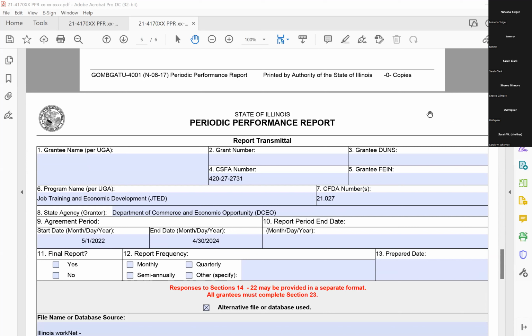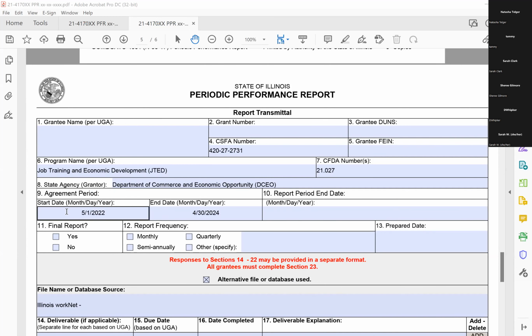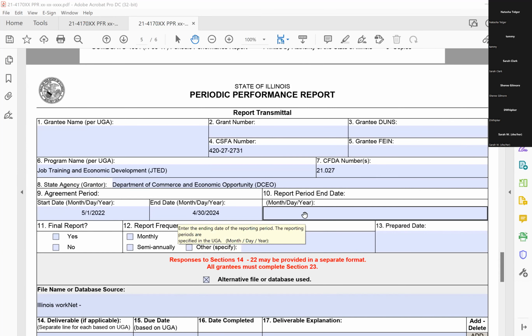Yep, you got it. So this is a periodic performance report. Once again, you're going to put your grantee name, grant number, DUNS, FEIN. We're going to have it pre-populated with this and the CFDA program and a state agency. We'll have it pre-populated with the grant period, which is 5/1 through 4/30. You're going to enter the report period end date. So in this particular case, it'll be 6/30/2022.